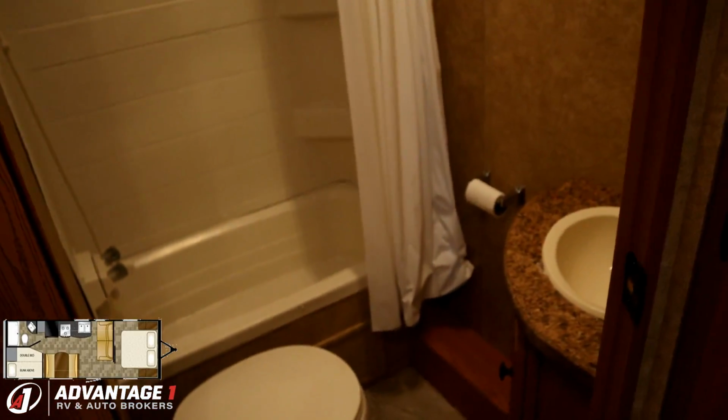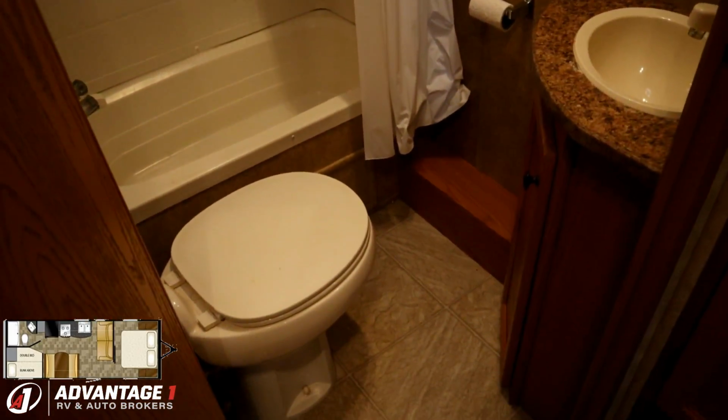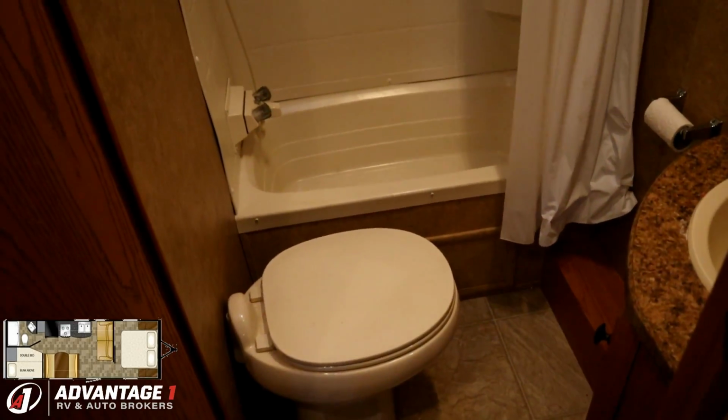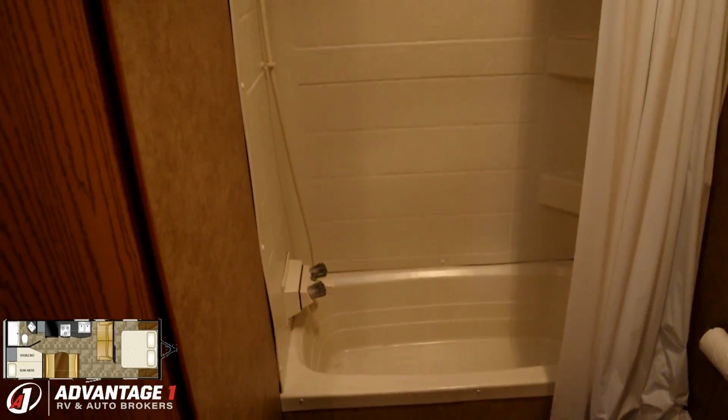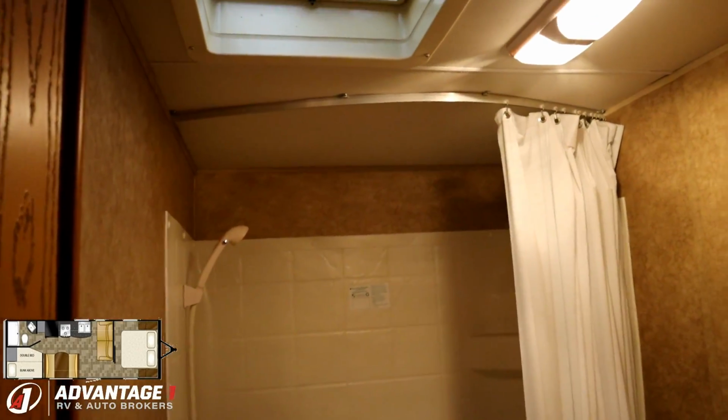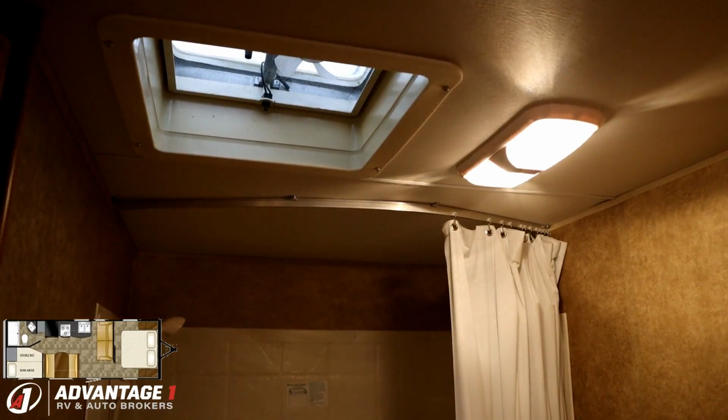There's your pantry. And our bathroom is simple but functional. Now, one of the cool things about this is a Heartland camper. And Heartland got its start by making big fifth wheels first. Well, they had leftover materials when they were done. And that's kind of where some of the stuff in the Trail Runner comes from.